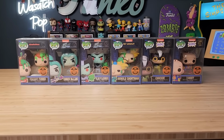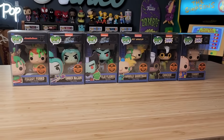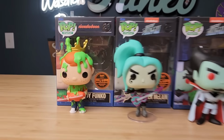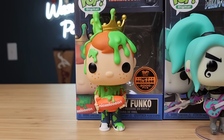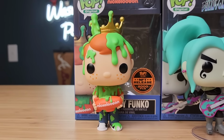Last but certainly not least, Series 1 right here, guys. Definitely an awesome set, and it's the complete set, might I add. Series 1 to me, guys, is probably the superior set over Series 2, but let's start off with Freddy Funko right here, guys, limited to 2,000 pieces. And I gotta say, I think this is classic Nickelodeon right here. He's a slime Freddy, he's holding one of the Nickelodeon Choice Awards. So you can't go wrong with that.